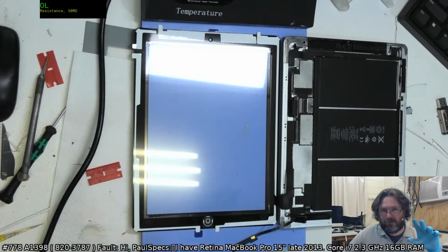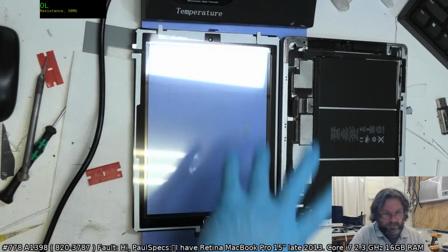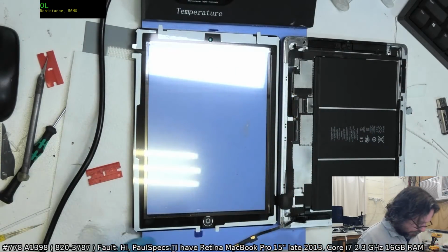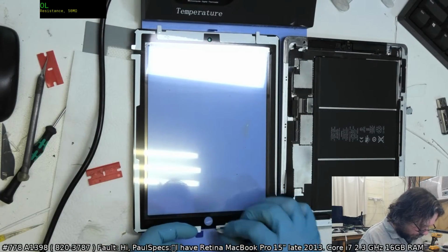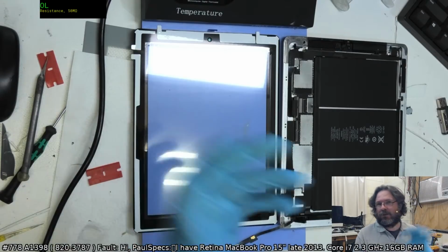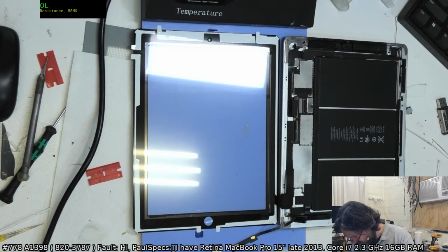By the way, before you all freak out, yeah, I know I removed a white screen and this is a black one. I didn't have any whites left in stock, and I checked with the customer and they said no problem, because they keep it in a case anyway, so no biggie. They just want it to work.